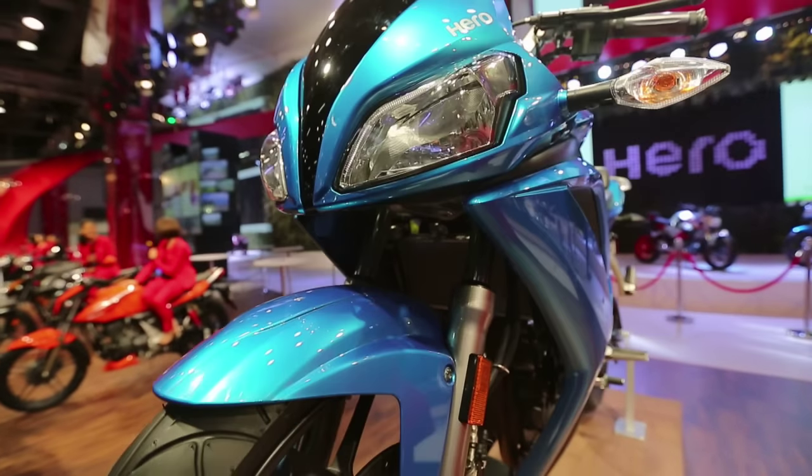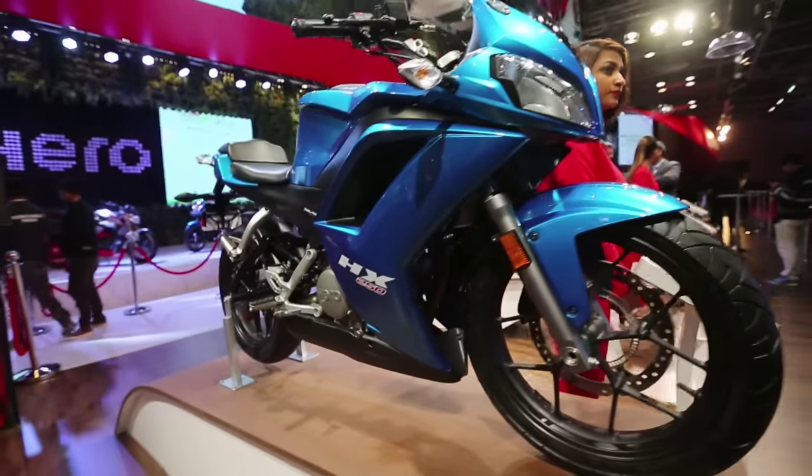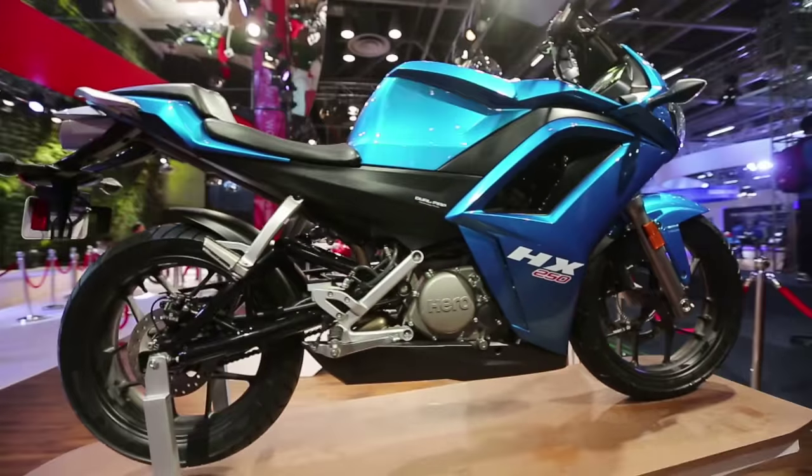And then they had the HX250R. Now, we've seen the HX250R in the 2014 Auto Expo. That's 2 years back. I would have expected them to launch the bike today, but I don't know why they're still holding back.